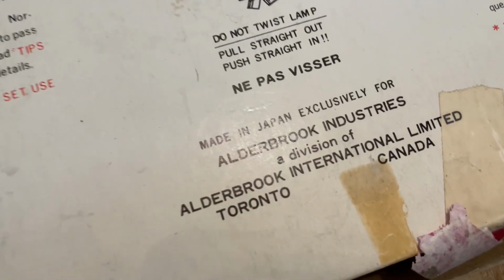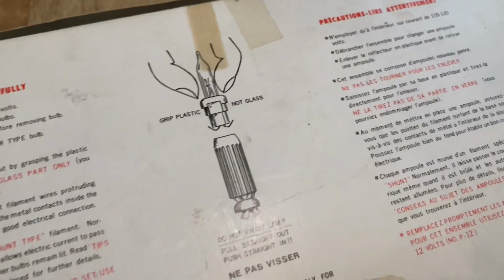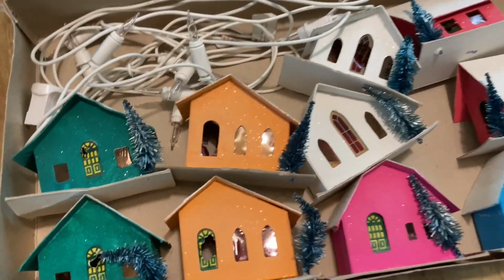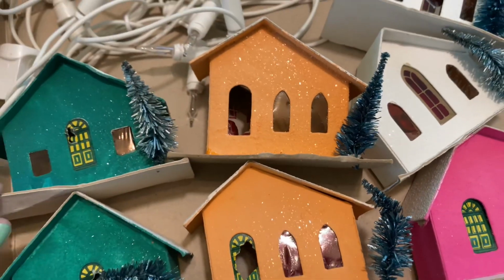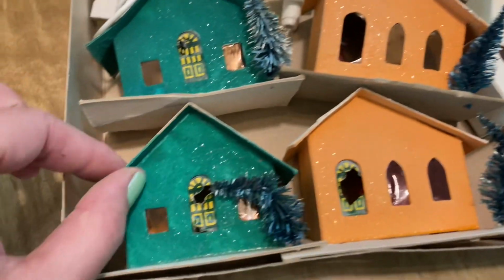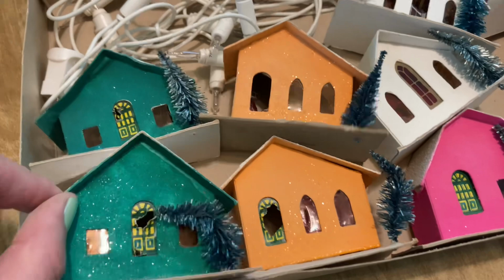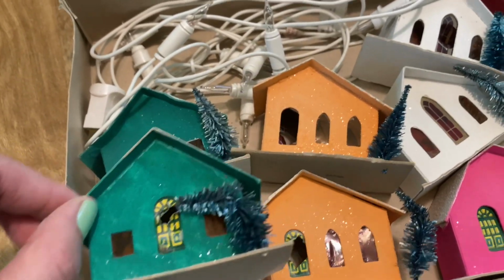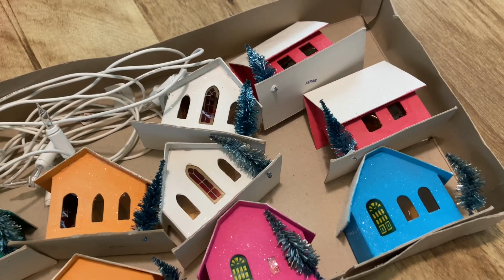So this is made by a company called Alderbrook, which is a very prominent Christmas brand, or at least it was in Canada anyway. I have a bunch of other stuff from them as well, I think maybe from the 70s and 80s, maybe 90s too. Some of the windows on them are missing or damaged, but I don't mind. I think overall they're in pretty good condition and I'm just really, really excited. I can't wait to set this up at Christmas time.